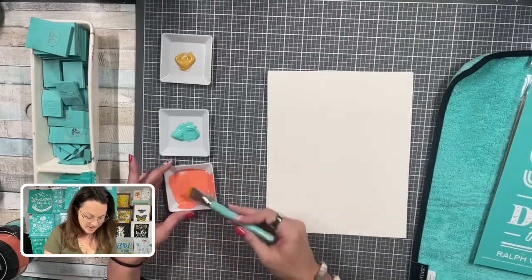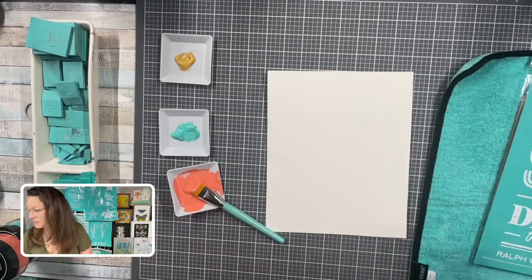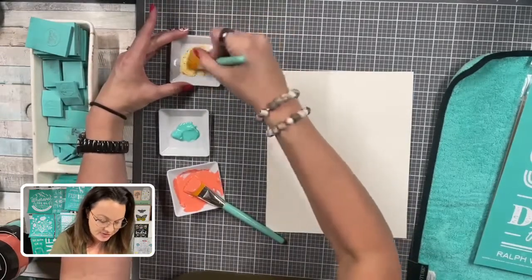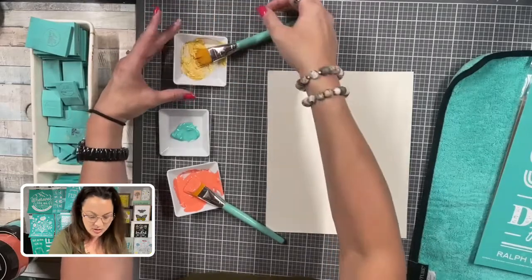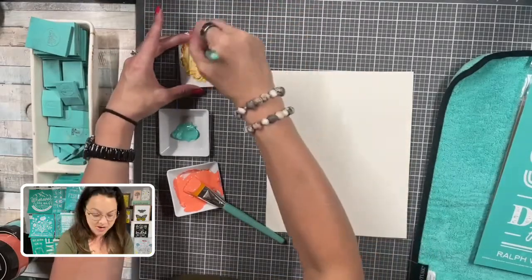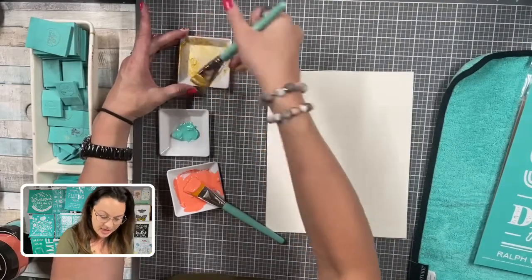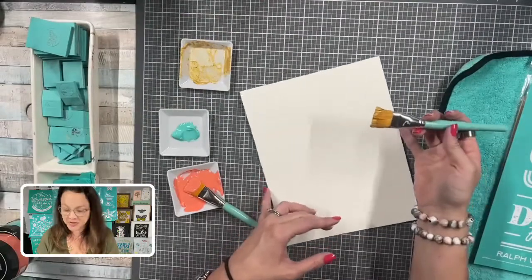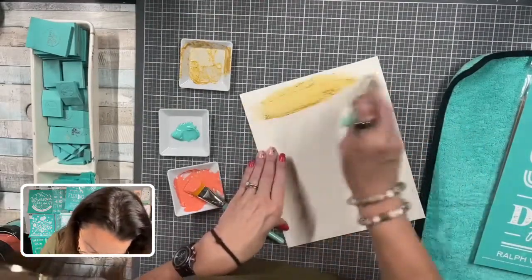So here I have my guava. Here I have my Shimmer Harvest. Oh, this is so shimmery. I just love it. I just love that shimmer. So what I'm going to do is I'm going to take my Shimmer Harvest. I'm just going to see if it's thin enough. And I'm just going to paint right on my paper. You can just chalk the design. I want to do something a little different. So I'm just going to brush this on like this.